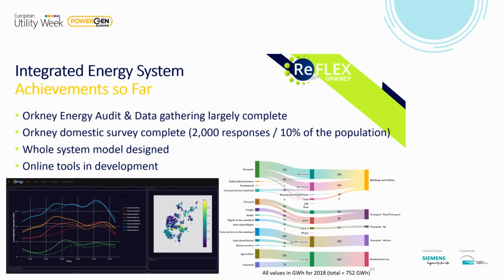And we've also professionalized our whole system modeling to understand when we put assets in different locations, what sort of impact that's going to have across the system.